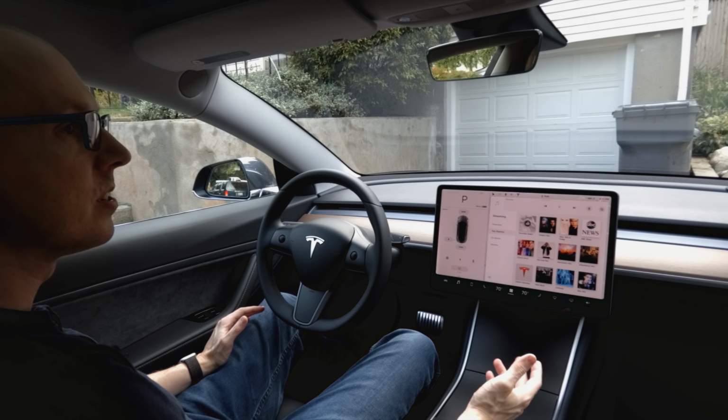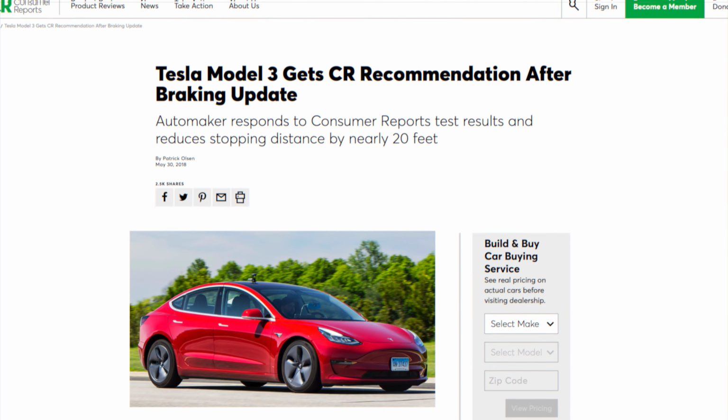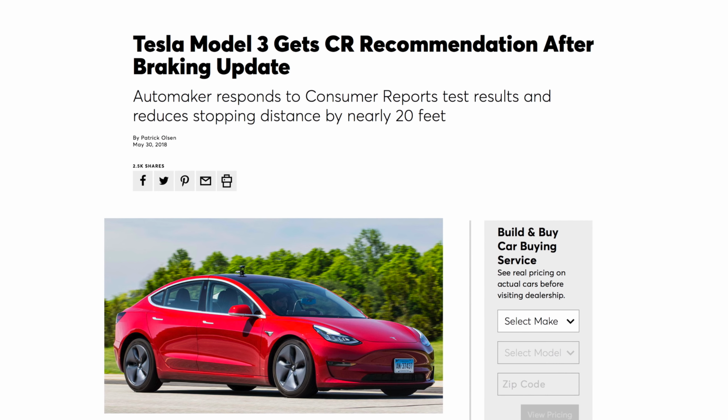When Consumer Reports couldn't list the Model 3 as a recommend because of long braking distances, Tesla figured out the problem and released an anti-lock brake update and resolved the issue. And Consumer Reports now lists the car as recommended. I mean, that's absolutely incredible.